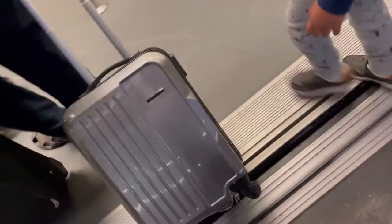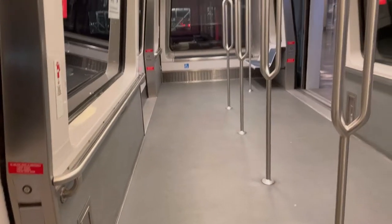Hey guys, recently during Thanksgiving break, we took a trip to Cancun, Mexico. Here we are leaving from San Francisco Airport. This is the air train from long-term parking to the main terminal.